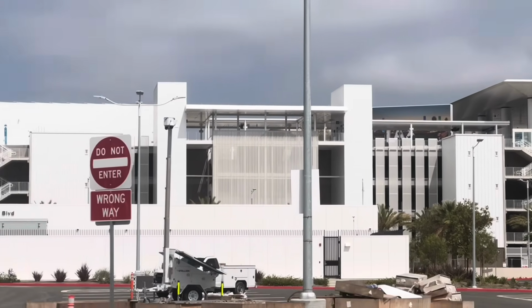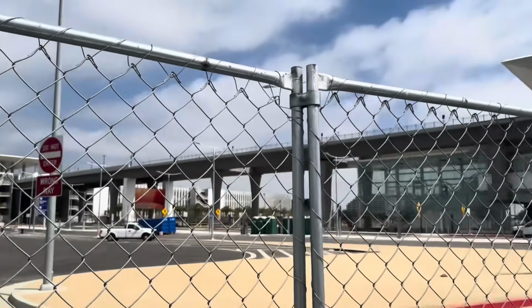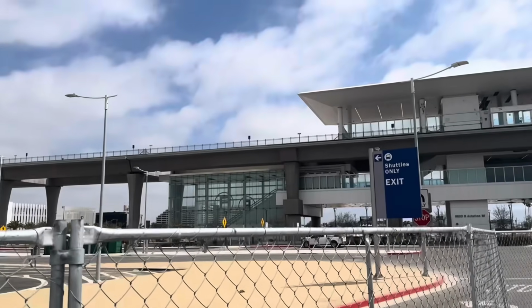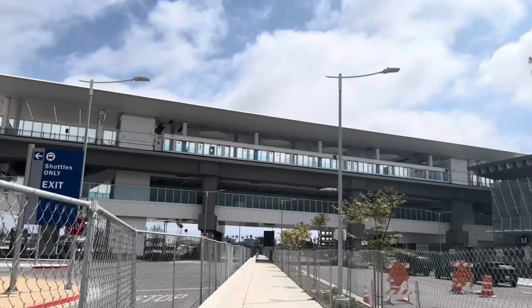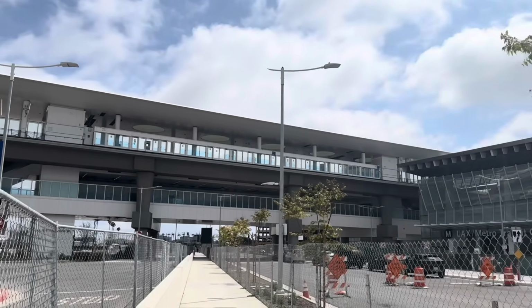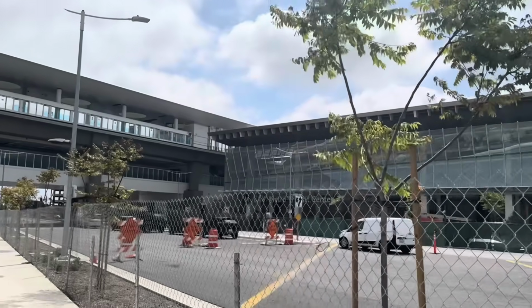In the distance, you can see the rental car facility or rental car center. This is a new consolidated facility which the APM or Skylink will also connect to. You can see just how close these two stations are, but they help prevent walking, especially for those that have lots of luggage. Here's a look at that north side entrance from another angle.